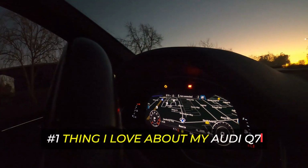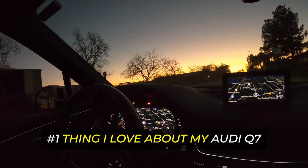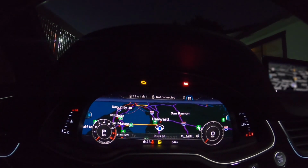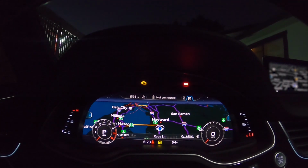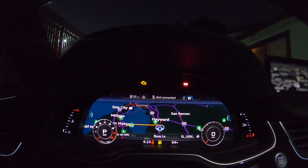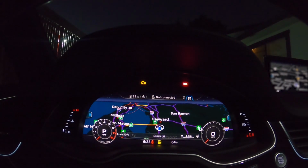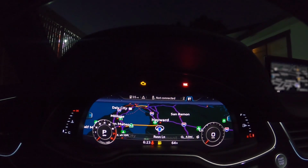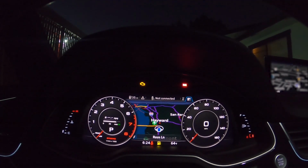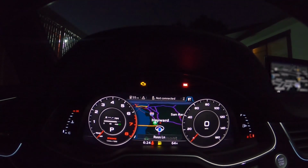The number one thing I love about the Audi Q7 is the virtual cockpit. The virtual cockpit is a perfect way to display your maps. You can see clearly as you're driving because it's right in front of you. It's very customizable. You can expand it for the map, or you can condense the map and show a more gauge focused instrument panel by clicking view.